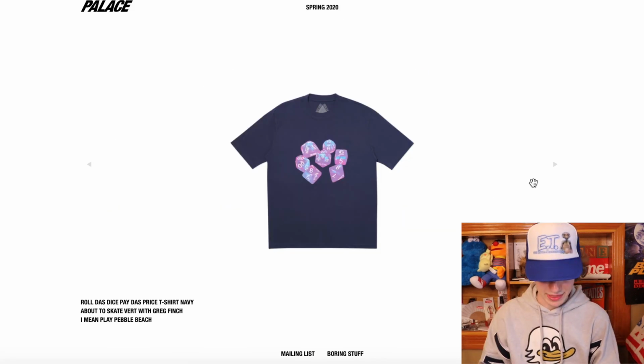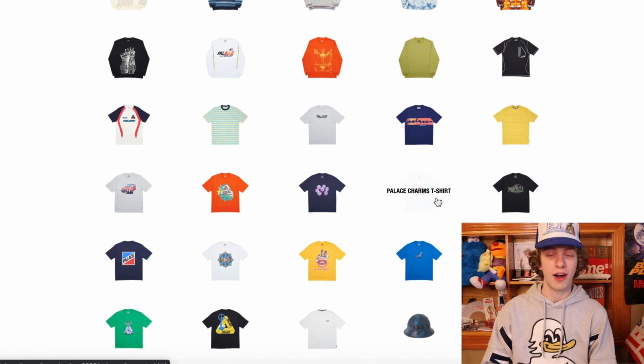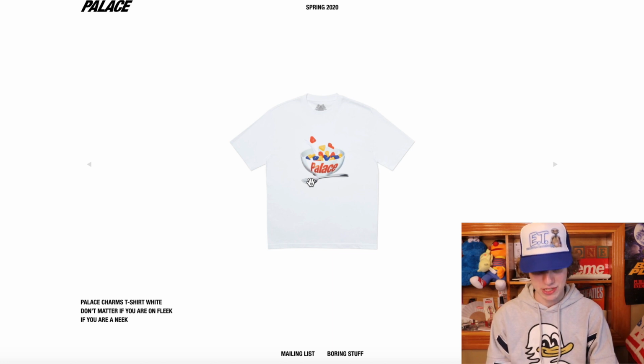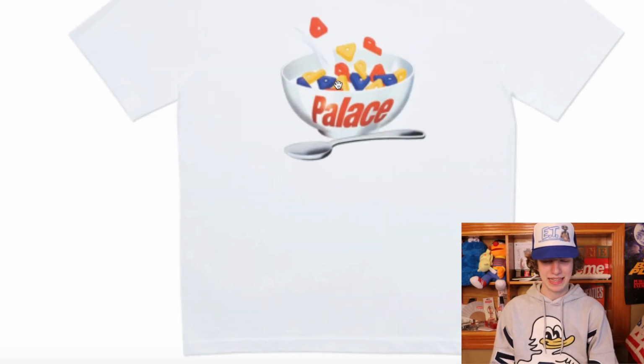Everyone's been telling me they love the t-shirts from this season. I definitely think they're better than what they usually are. I usually am a big hater on the t-shirts they come out with. This one might be my favorite. I love that there's Trifergs in the little charms as well. The Palace charms, I should say. The P's, that's super cool.